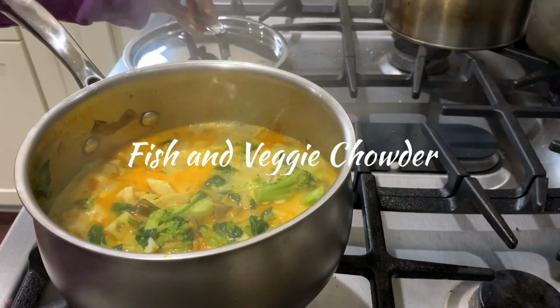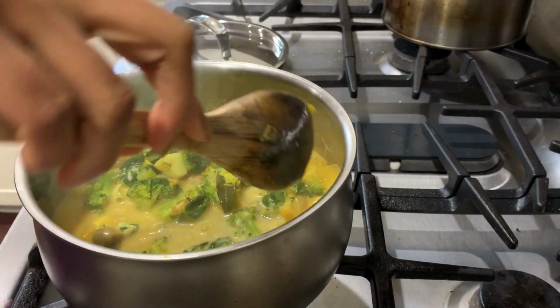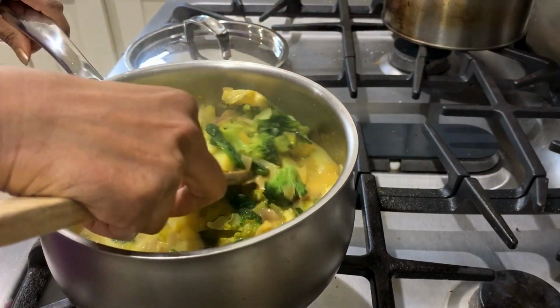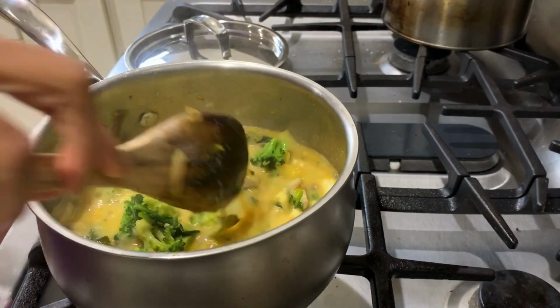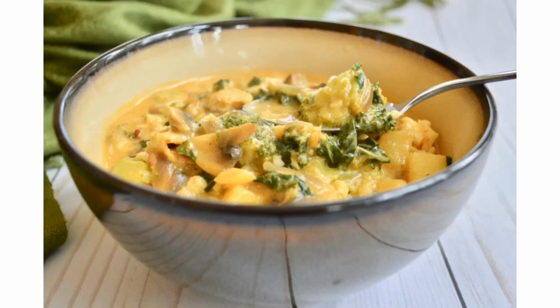And here are some staple dishes that I cook regularly every week. So I wanted to share that with you. This fish and vegetable curry chowder is one of my favorites, and I have it almost every week. It's absolutely delicious. It is very nutrient dense. You can find the recipe on my website.